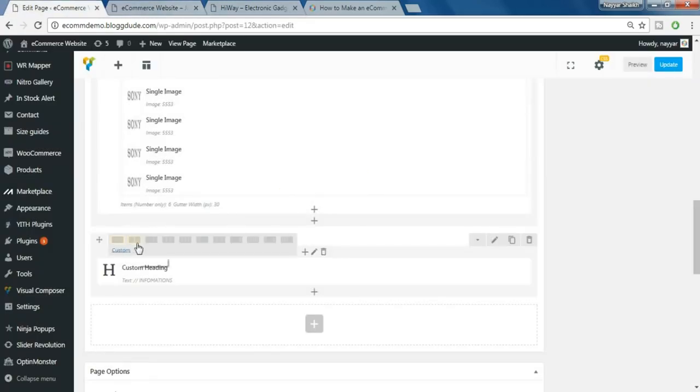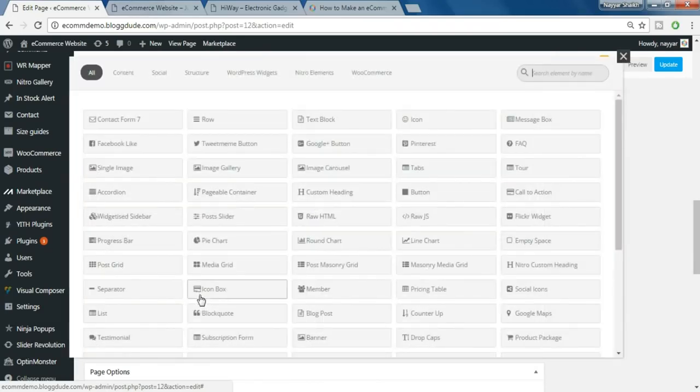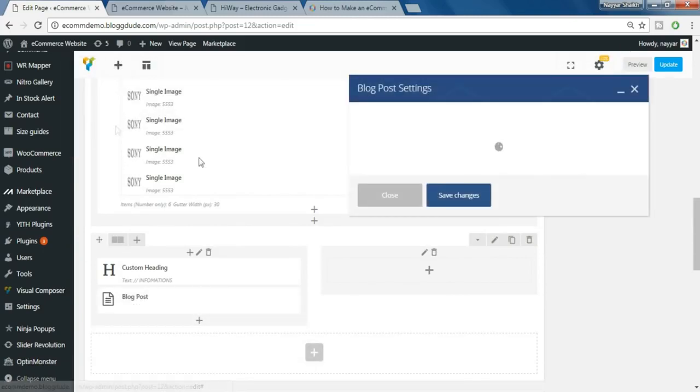So let's create two different columns. Hover here, click on half by half. Now as you can see, we have two different columns over here. Now let's add blogs in our first column. So click on this plus sign. Search for blogs. So you'll find this blog post. Select this one.